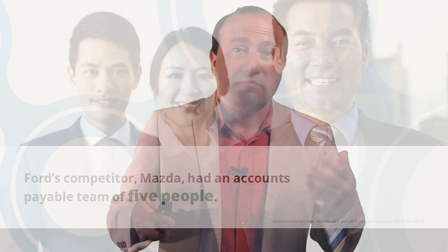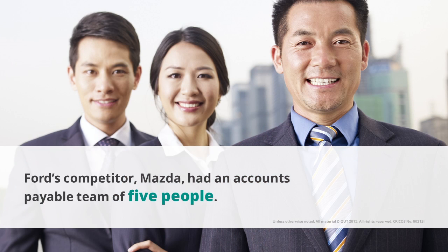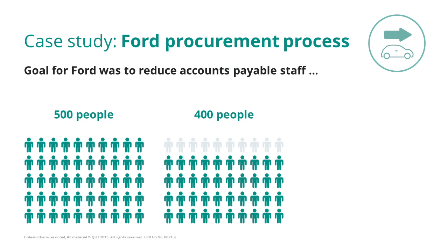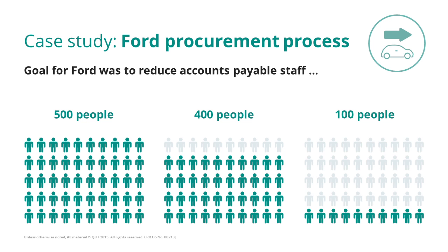Ford found out that its counterpart in Japan, which it had just acquired, namely Mazda, was running its accounts payable department supporting a procurement process with 5 people. So 500, 5. Obviously, the scales were quite different. Ford was a larger organization, but even accounting for the differences in the size of the organizations, the size of the headcount at Ford needed to be reduced not from 500 to 400, but from 500 to 100. And that required a radical redesign of their process.